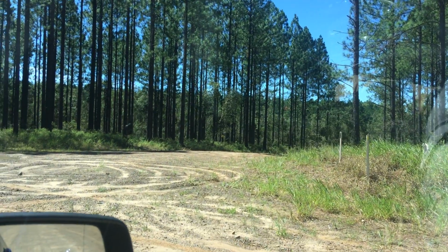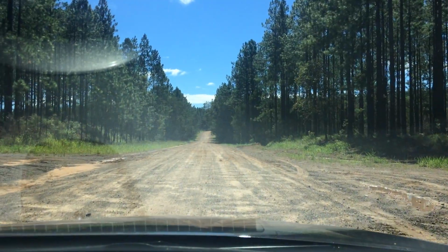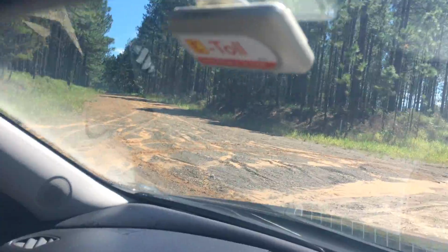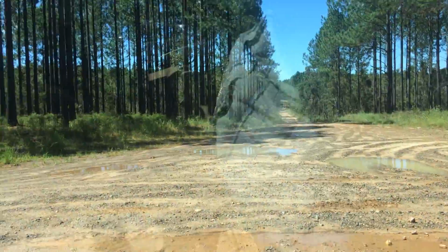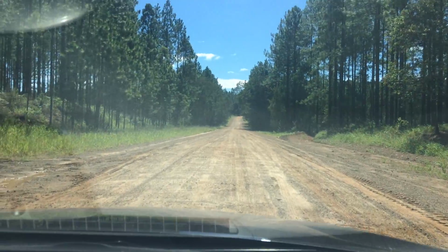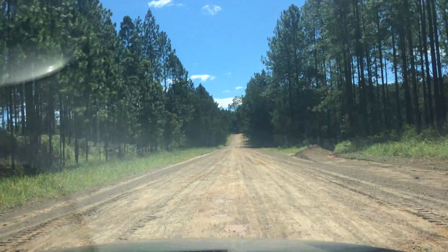Okay, so you can see a couple of side tracks here, which is easy to turn a bus around. Don't know if that's too wet. That's pretty good. And you could probably even turn it around on this road.